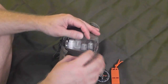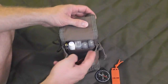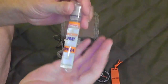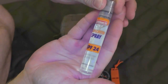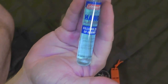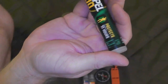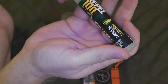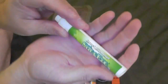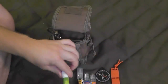You can see this compartment is divided into two areas, a loose area up front and a tight area up top. In this one I have some sunscreen, some hand sanitizer, some Repel, and some Sting Ease for those bites. That's actually come in handy before.